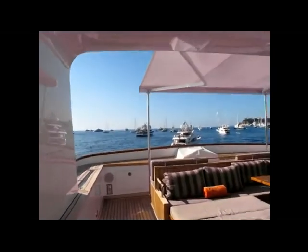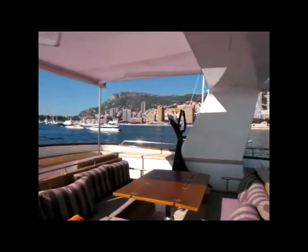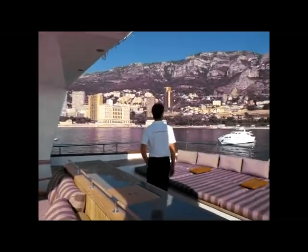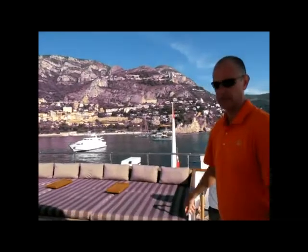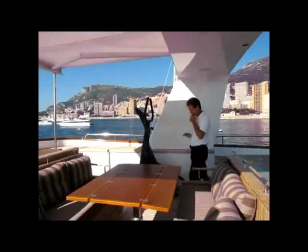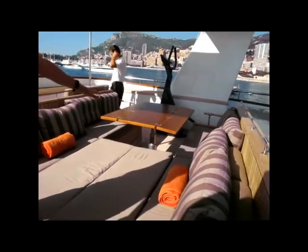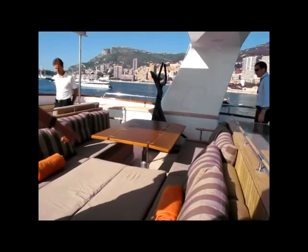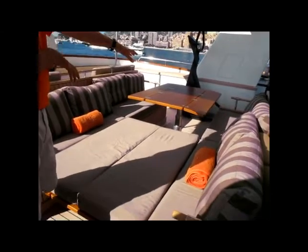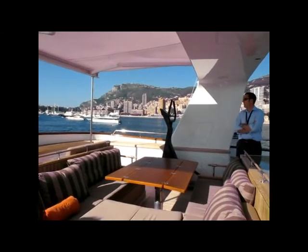This is the top deck. This is a really nice area. Again, it's very spacious. You've got the big bed section here, and then you have another section here. This is doubled up. We can either have the beds like this, full bed size, or we drop down the table or lift the table up. It's all hydraulic. There's a second one here. We can do a full formal dining here if you want. And you have the retractable awning as well.